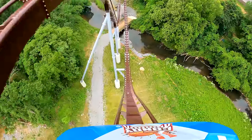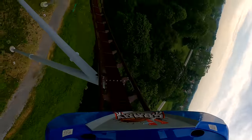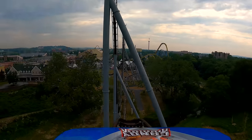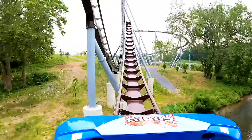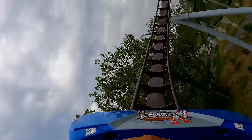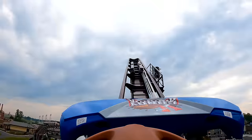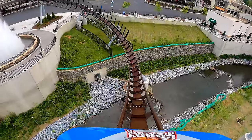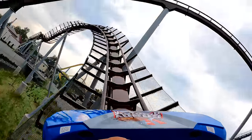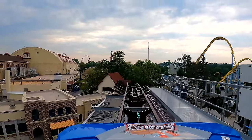Some good air time over that hill. Made out of 100% Hershey chocolate, and that is awesome.